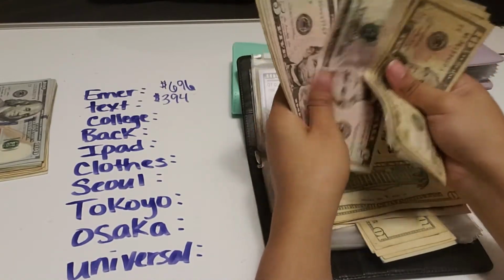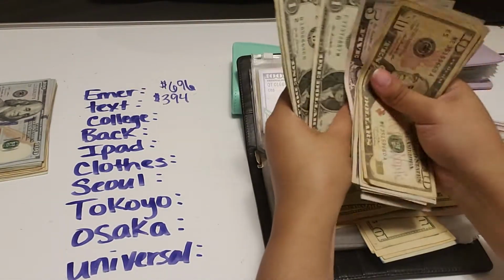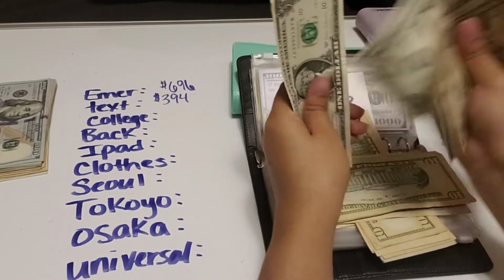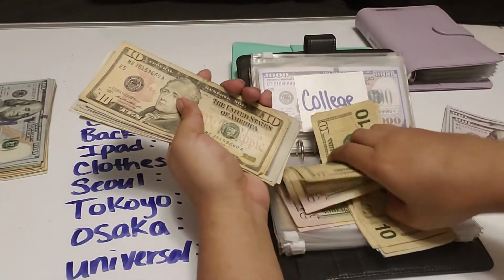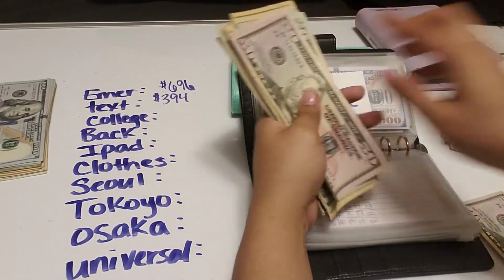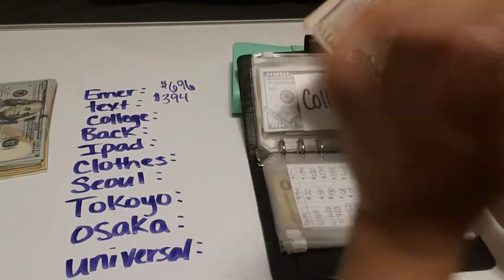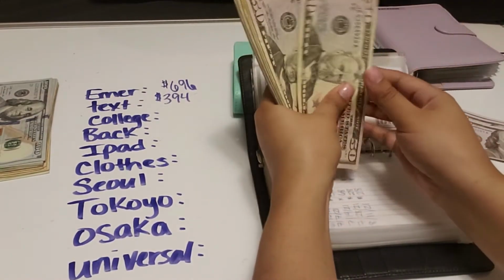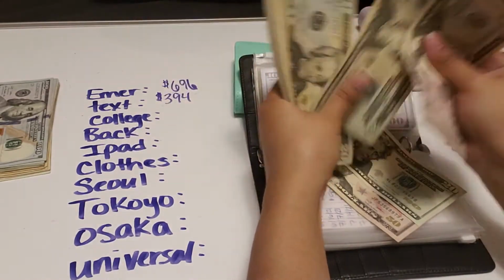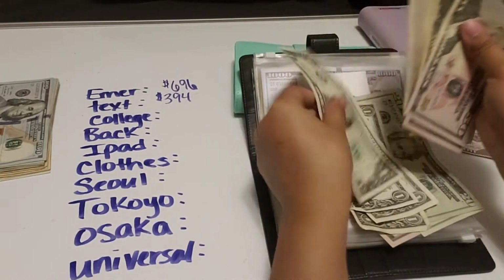60, 70, 80, 85, 86, 87, 88, 89, 90, 91, 92, 93, 94. So, let's see. 1, 2, 3. So, yep. That's the right total. So now all we're going to do is just keep $94. So 50, 70, 90, and then 1, 2, 3, 4.